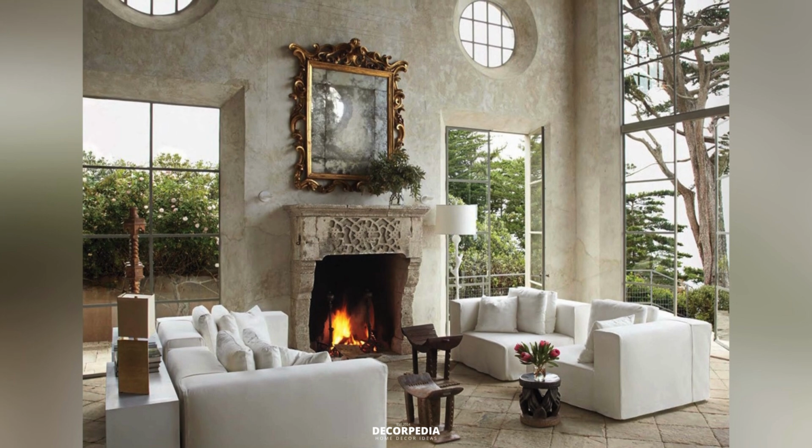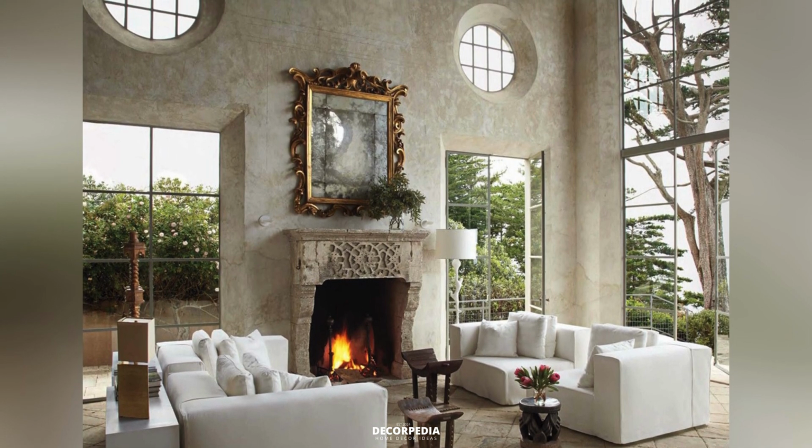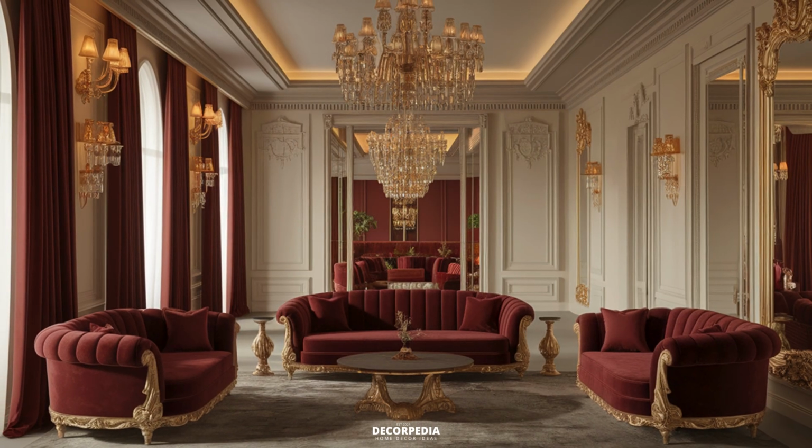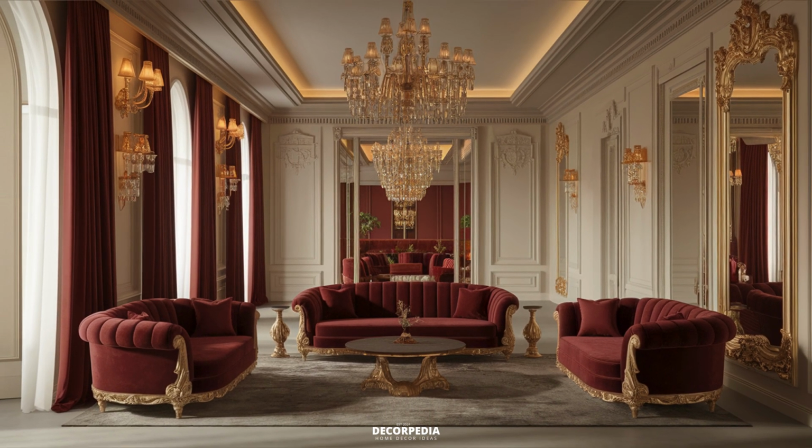How do metallic finishes fit into Baroque decor? Gold, bronze, and silver finishes are integral to the Baroque aesthetic. Use them in furniture details, picture frames, and lighting fixtures to enhance the opulent look.